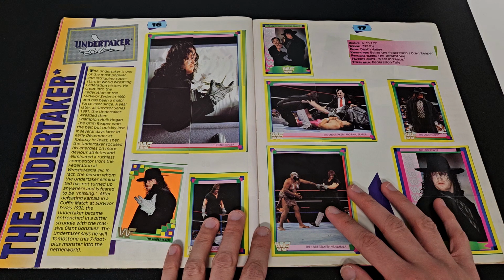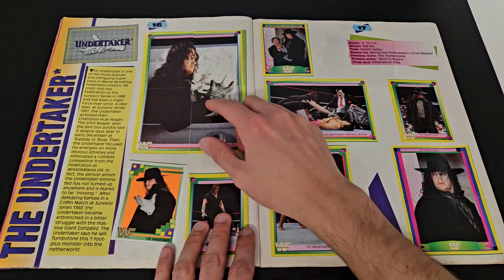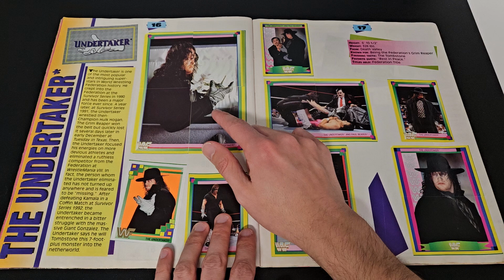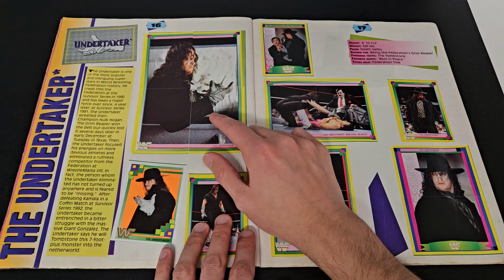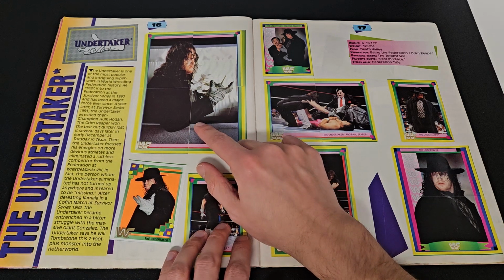The Undertaker here. This is his original guise, instead of the, in my opinion, absolute rubbish version afterwards, where he came back like a biker. After I stopped watching wrestling. But yeah, this was classic Undertaker.